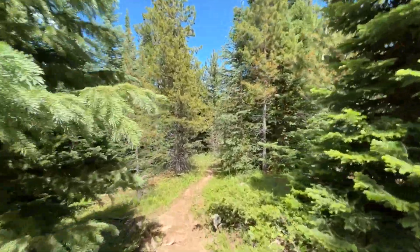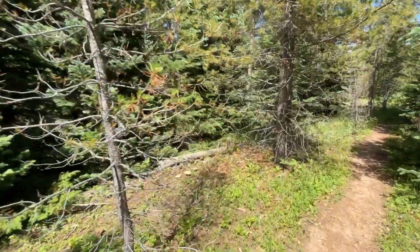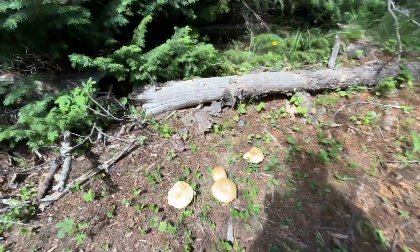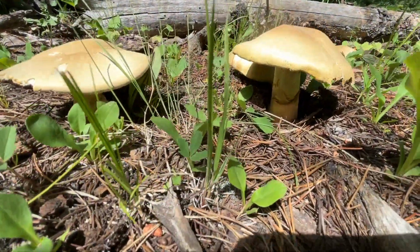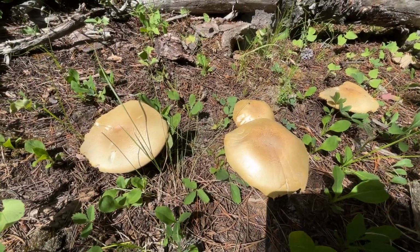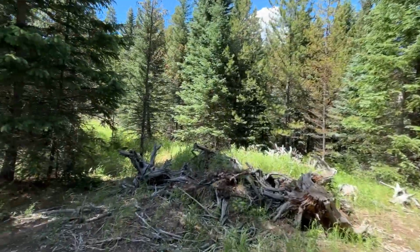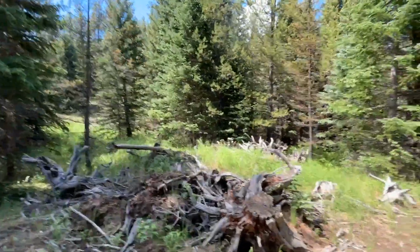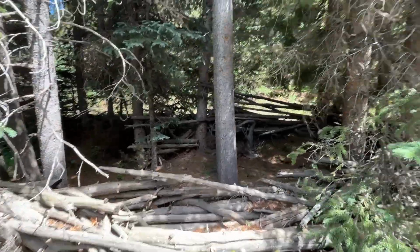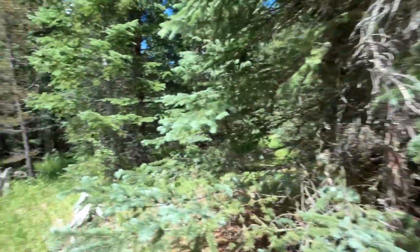Let's see, what do we got growing here? Mushroom season in the high country. I don't know what those are. Except cool. All right, this is different. Right by a little meandering creek here, this stuff has been built up, creating a 3-sided area.